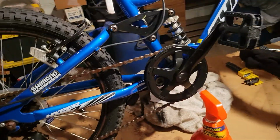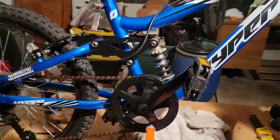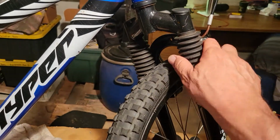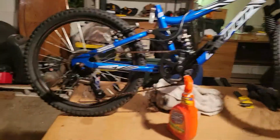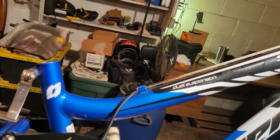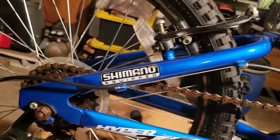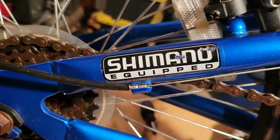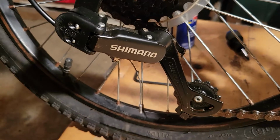But this bike is just a straight up clean bike. It's a mountain bike, dual shocks. It's got the shock here in the back. It's got the shocks up here on the front. It's a dual shock Hyper. It says it's a Hyper System 20 dual suspension right on there. It's got the Shimano equipped, which is all this stuff back here, the gears and everything.